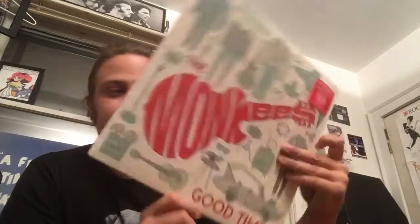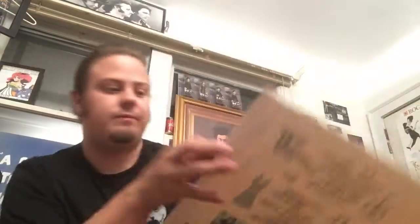And I just got this in the mail about a week or so ago. It's the Monkees' Good Times, 180 gram vinyl. I don't recall what label this is on. Okay, it is Rhino. This is the new album that just came out. It came with a sticker sheet that I was going to show off, but I do not recall where it's at now. If you haven't gone out and listened to Good Times, definitely suggested. It's probably their best album since the mid-60s. It's really fantastic.